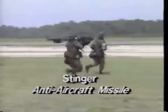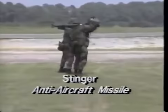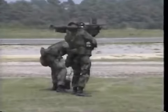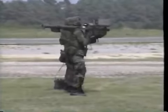For defense against enemy aircraft and helicopters, the Marines use the Stinger man-portable missile. The Stinger was first used in combat by the Afghan resistance in 1986 and has proved to be highly effective, even against sophisticated jet attack aircraft.